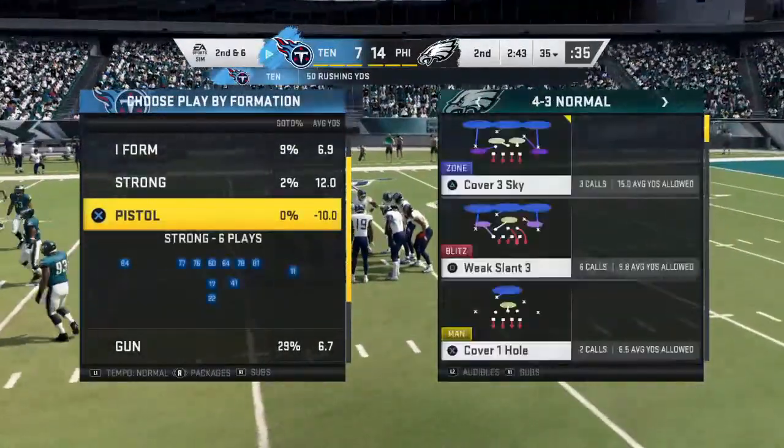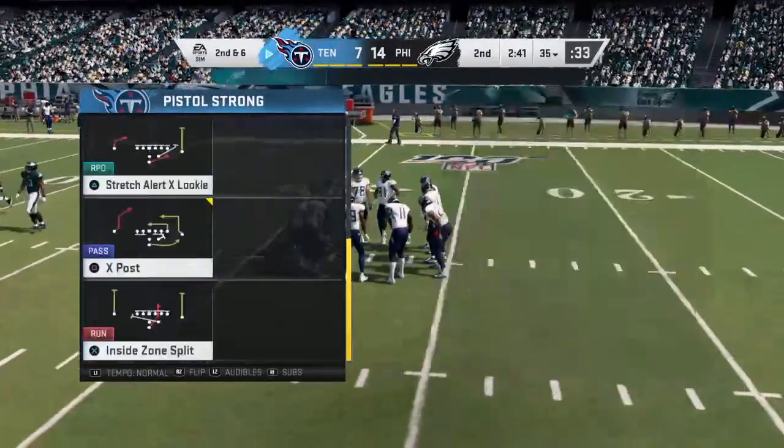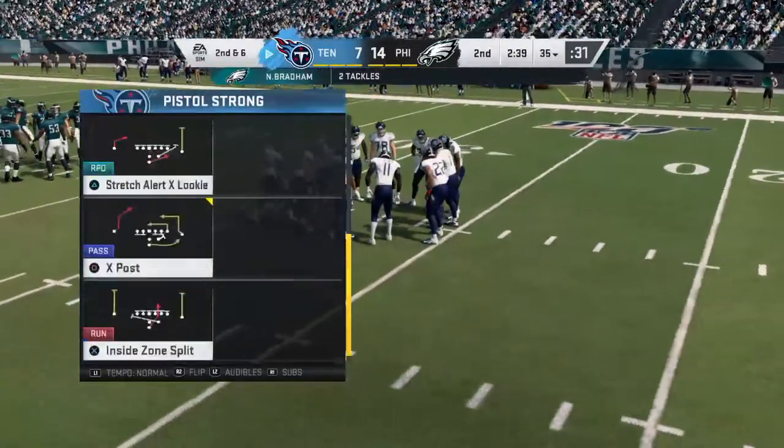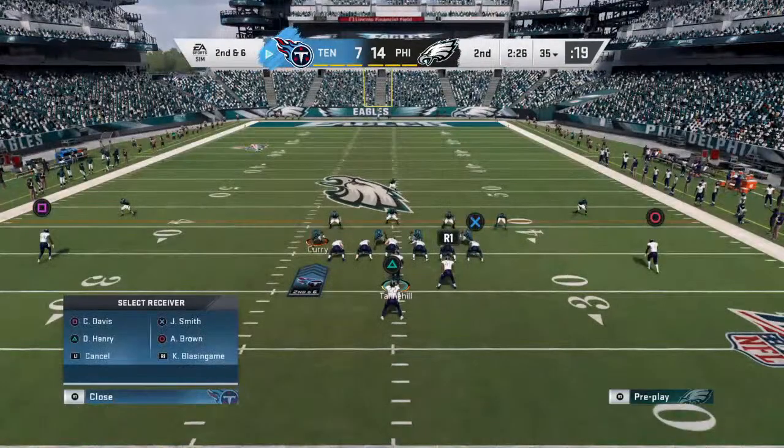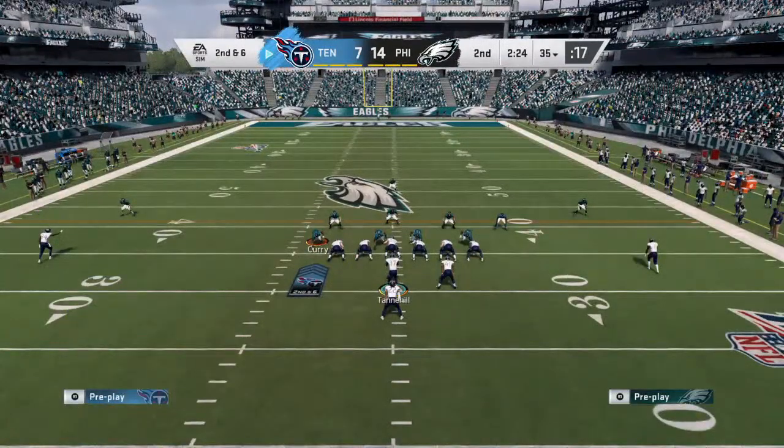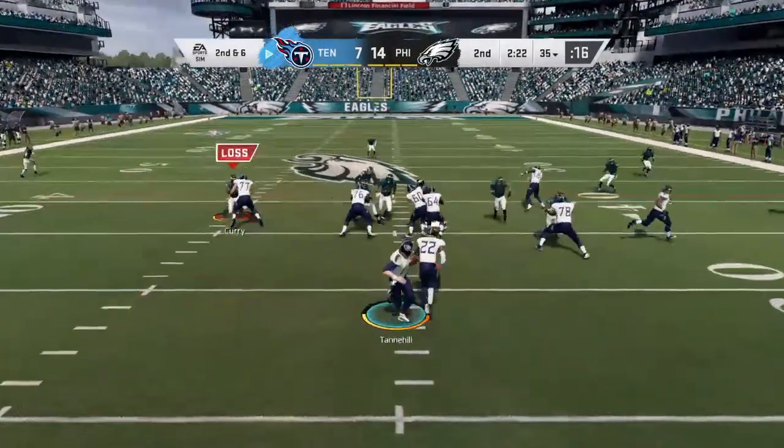He's having that kind of game. And might they get him the ball in some space in some different ways here? I call that play a success. A nice inside run sets up a very manageable second down. A very solid gain on that play.